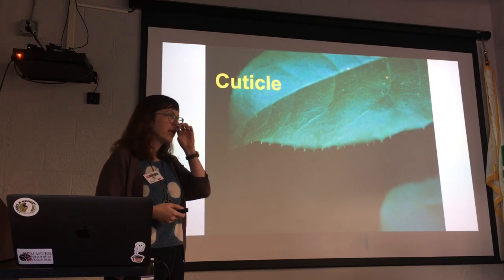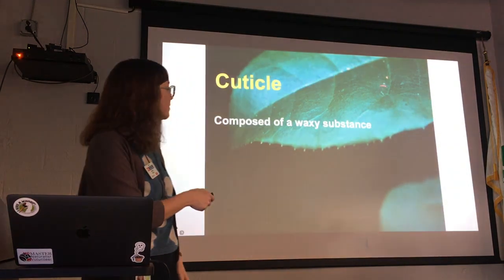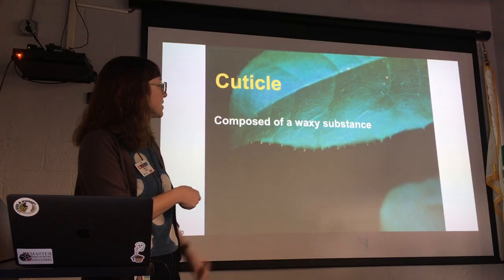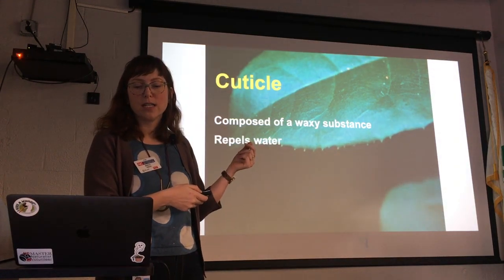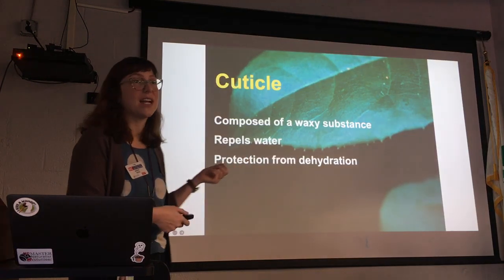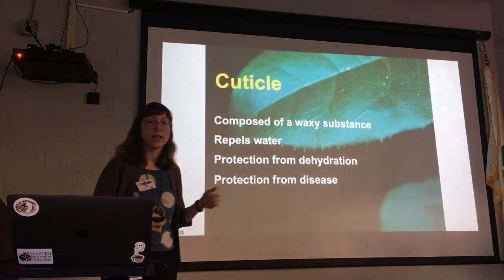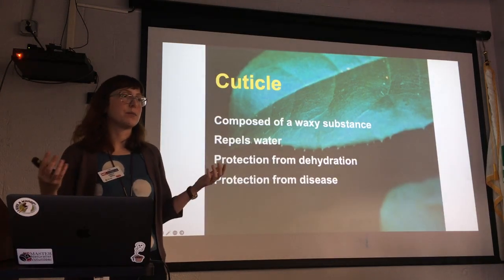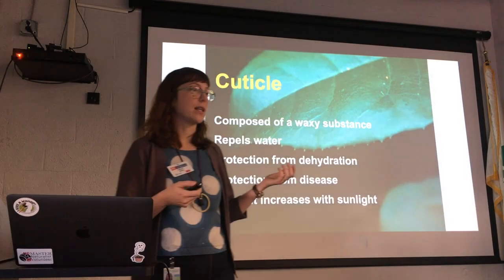And so the minor covering they do have, and that all leaves have, is cuticle. This is composed of a waxy substance. Some plants have basically none of this, but especially the waxy leaf plants, you'll see it. It helps repel water, it protects from dehydration, helps protect from disease. It helps keep fungi and to some degree insects out. The amount of it typically increases with sunlight.